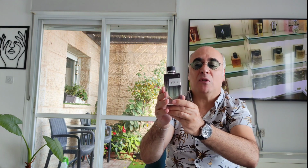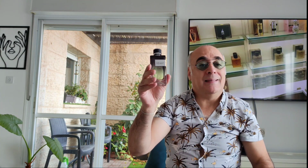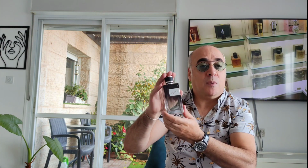I love the scent. I love the DNA of the EDP of Y by Yves Saint Laurent. I know some people find it boring, not enough niche. I don't care for the snobs. The genre is aromatic fougère, and I love it a lot. The notes on this one.